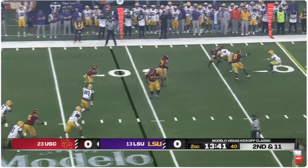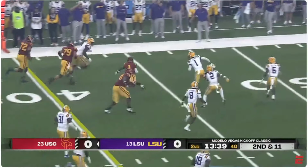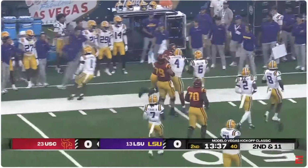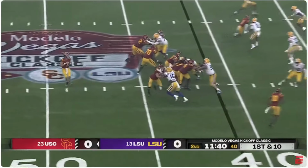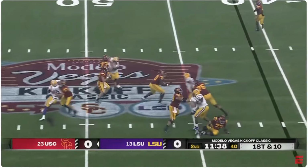SC setting it up, and there is Branch. Branch is electric. He's across the 45 and dances out of bounds just short of midfield. Listed at 6'7", 320. Looks bigger than that. He made a big block there.